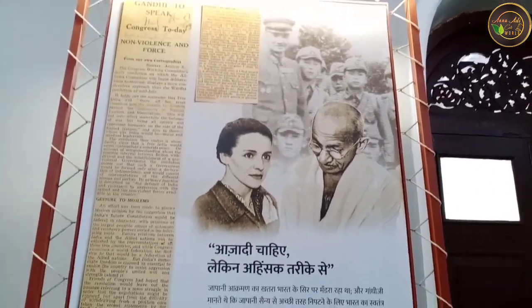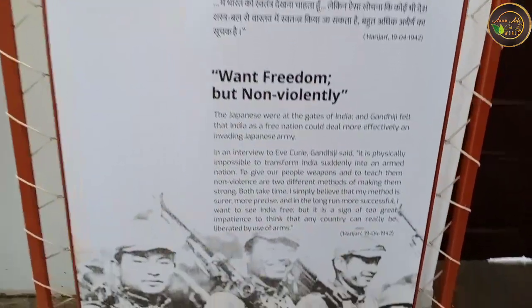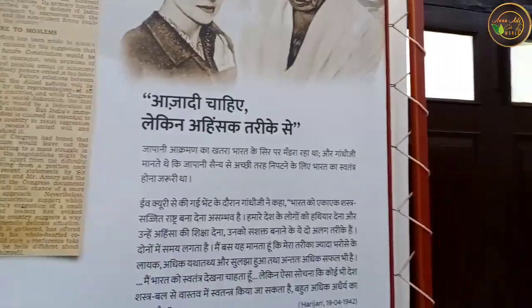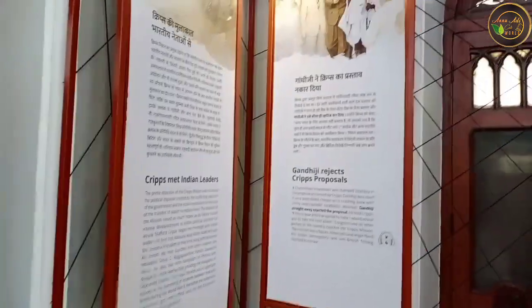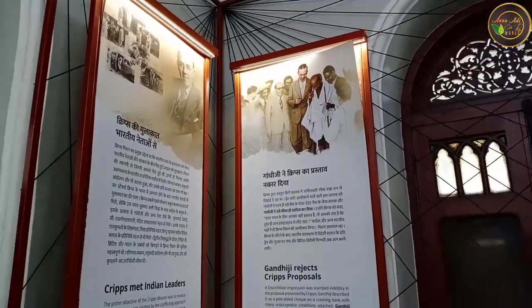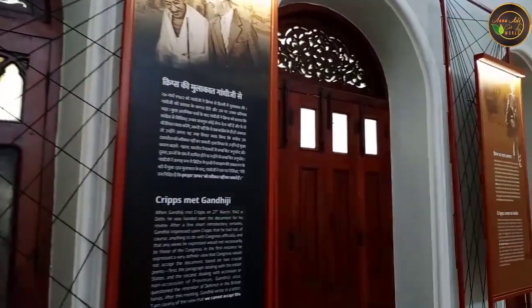Many public functions and important days and dates are celebrated at the Aga Khan Palace. All of these celebrations are organized by the Gandhi Memorial Society. The palace celebrates 15th August as Independence Day, 26th January as Republic Day, as well as Mahatma Gandhi's birth anniversary on 2nd October every year. This palace gets lit up in all its glory on all of these days, shining like a bright star above Pune's Nagar Road.